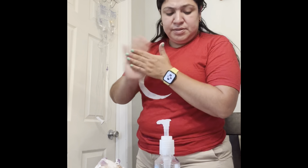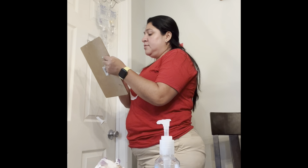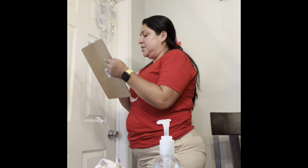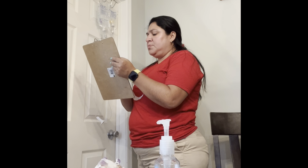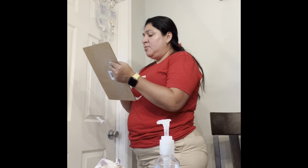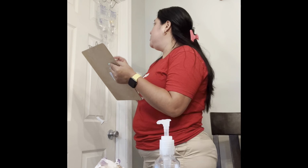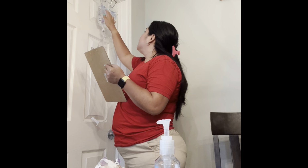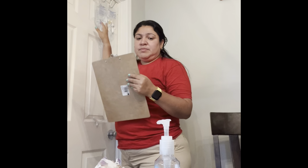Clean up my hands. So I have sodium chloride 500 ml to be administered continuously over 4 hours via gravity using 15 drops per ml tubing. Time is now. And doing my math, I'm going to be giving at 31 drops per minute. Sodium chloride 500 ml. Medication is not expired. This is the correct medication.